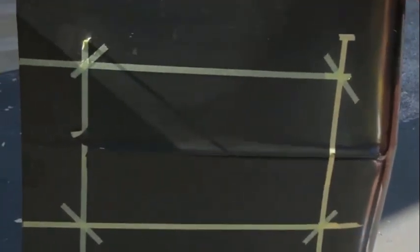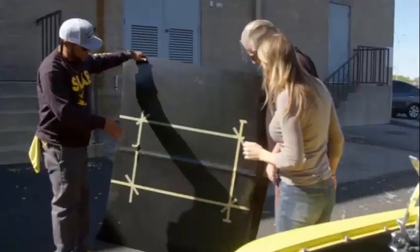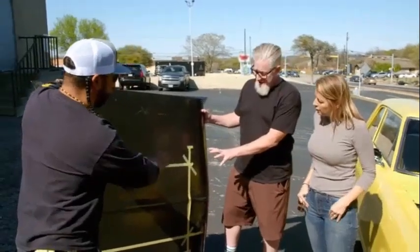So here's the hood. The hood hasn't been painted, so we need to match this, so that there's no mistaking where to cut. Right. I was able to sneak it out, and I'm excited to do this project for him. Well, I mean, it's a Nova. And there's that. So it's happening.